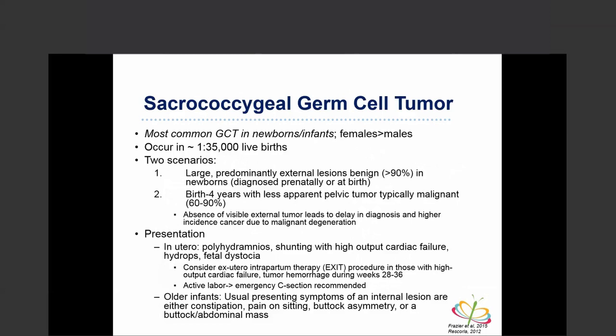If it develops in utero, you might get polyhydramnios, shunting with high output cardiac failure, hydrops, or fetal dystocia. If you have any of these, consider the ex utero intrapartum treatment, or EXIT procedure, especially if they have high output cardiac failure or hemorrhage. You do this sometime in the third trimester. If the mother goes into labor, an emergency C-section is recommended for that baby.